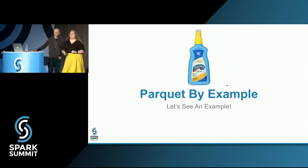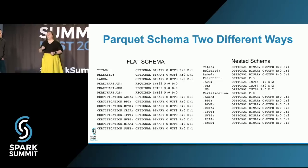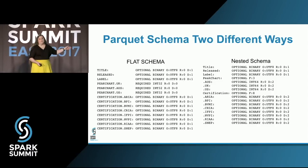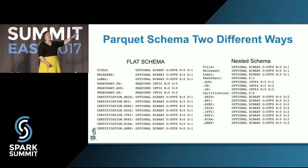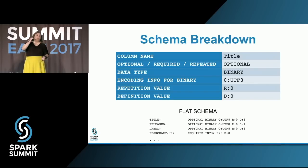Okay, so we just saw that in the terminal. We've got a little bit of an intuition for it. Let's dig into what that schema actually is. So it's pretty obvious that the first column is going to be our column names. I didn't show you the nested schema in the terminal, but there it is for reference. So I've got my column name, I've got whether it's optional, required, or repeated. Optional and required, whether or not it's null, that's what that means. Repeated is what it sounds like.